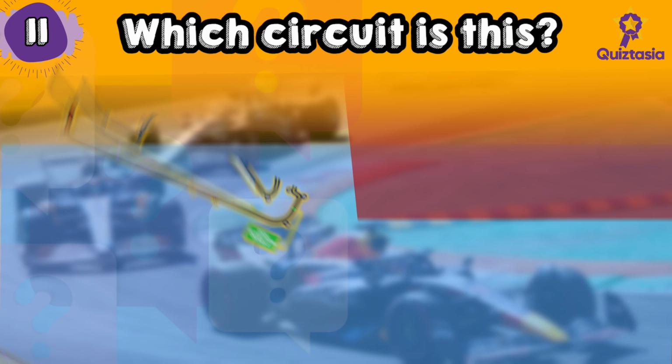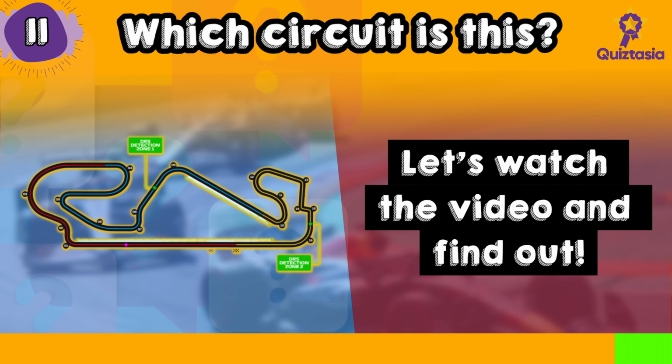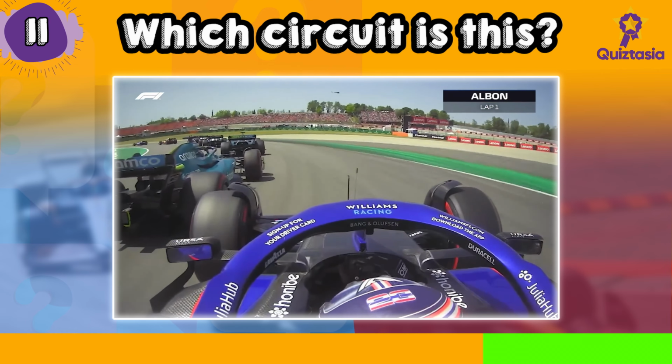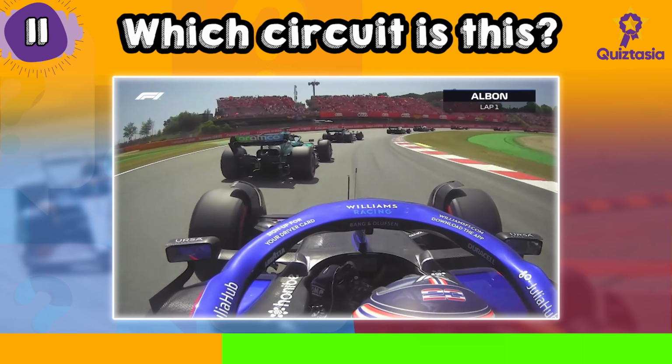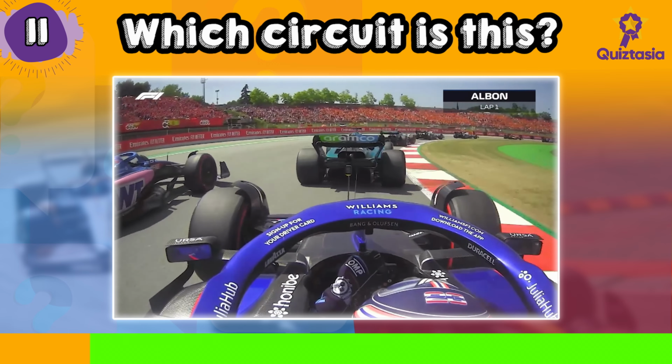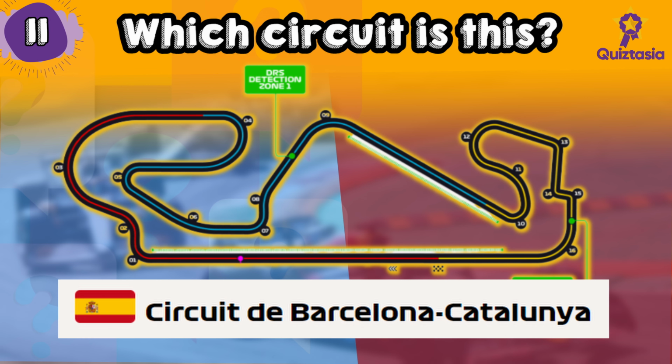Circuit number 11. Which circuit is this? Let's watch the video and find out. In the toasty region of Catalonia, this amazing track is the Spanish Grand Prix.